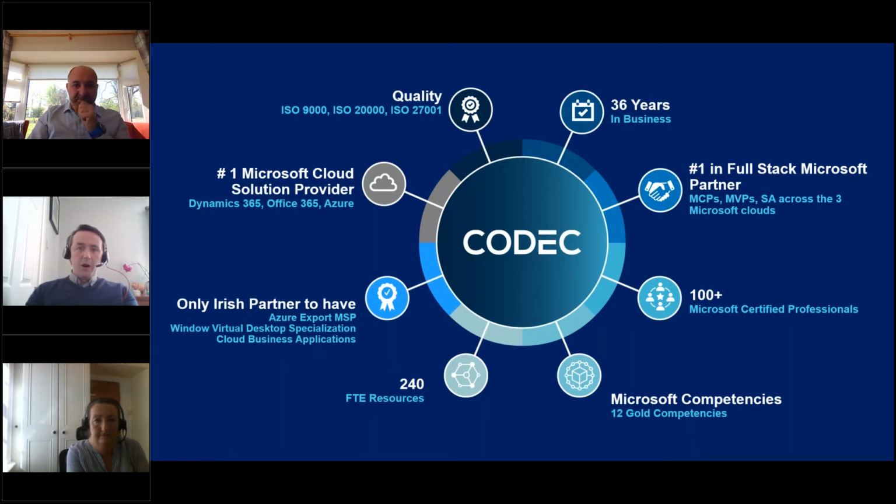36 years in business, a full stack and successful Microsoft practice. We have some exceptionally competent, skilled and dedicated consultants who have attained most valuable person MVP titles within the Microsoft community. Within the Microsoft practice, we have 150 personnel, and over 100 of them are fully certified Microsoft professionals. We have a significant range of gold competencies, of gold partner certifications from Microsoft. And we're also investing heavily.